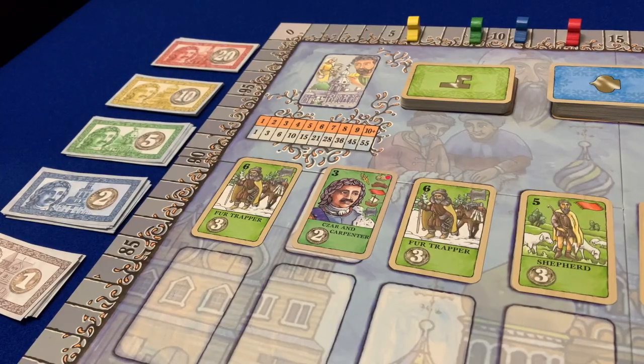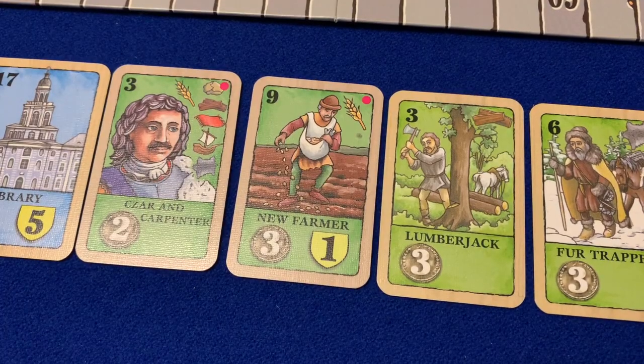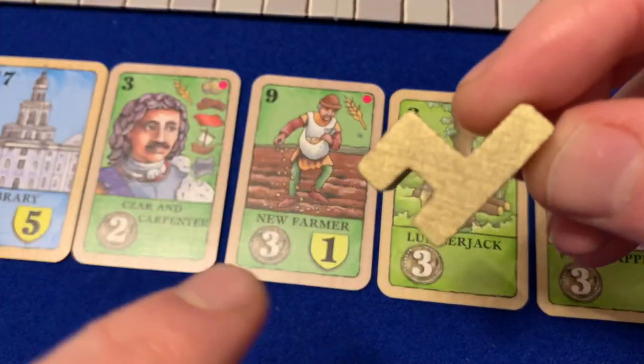Number 25 is St. Petersburg. Now, St. Petersburg is a card game, a card drafting game. You're buying cards, and then these cards are going to continuously give you stuff.